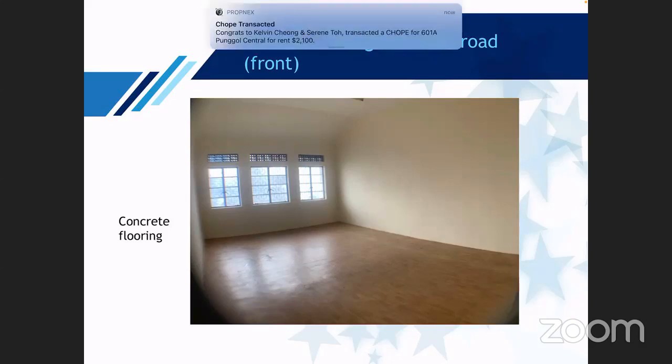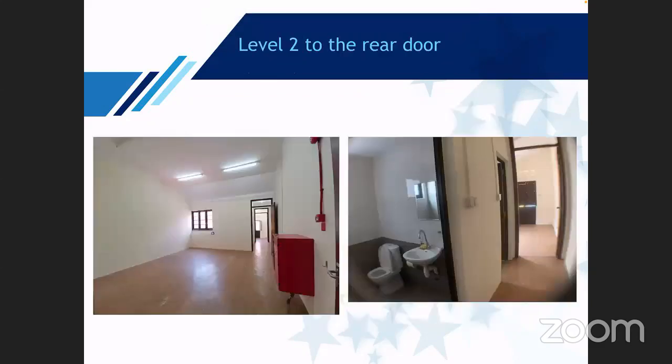Okay, if you turn left, you will see this nicely open area also. This is level 2, and to my right, if you notice, I've got 2 toilets. What I understand from the owner is that back in 2011, they had a friend who was keen to rent from them, so they spent the money to do up an additional toilet at level 2. But in the end, somehow the deal didn't go through. That's why for my shophouse, level 1 has 1 toilet, and level 2 in fact has 2 toilets.